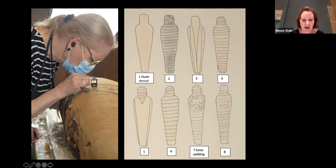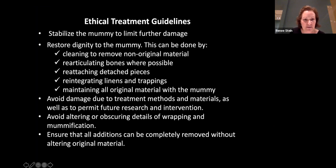Once we have taken this information down or begun to collect it, in the case of those we're still piecing together, we return to a plan of how we will go about stabilizing the mummies. So over the many years that Mimi and I have worked together, we've outlined a series of, not necessarily steps, but guidelines that help us to determine the process by which we will treat the mummies.